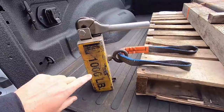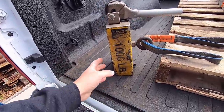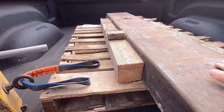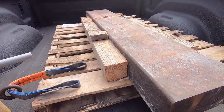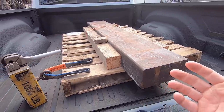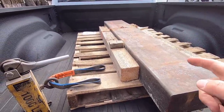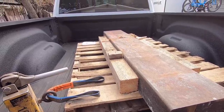So we're going to use my magnet right here. It's good for 1,000 pounds. I'm sure it's got some safety factor involved in there. But as long as you get a good flat surface with a magnet, you should be able to pick it up. So we're just going to give it a shot. I'm going to try to get it worked back here further so that I can get it directly in the center of it. If that'll pick it up, we'll pick it up that way, and then I'll just drive out from underneath it.